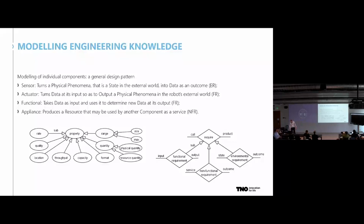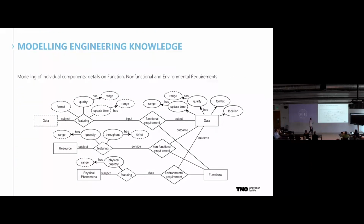And if you now bring those all together, and I only take the example of a functional component, then this is how I could represent one component. I have my functional component. It is producing data as output. That data is being characterized by some kind of an update time, a quality, a format, and a location, a virtual location in this case. And I have my three sets of requirements. If those are all satisfied, only then is my data created in the proper way. My functional requirement requires some data input. My non-functional requirements require some kind of a resource, and my environmental requirements require some kind of a physical phenomenon. And by that, I've characterized one component, in this case a functional one.